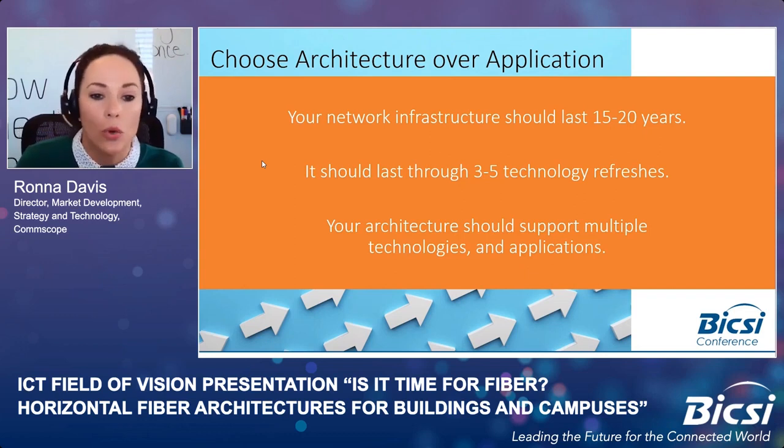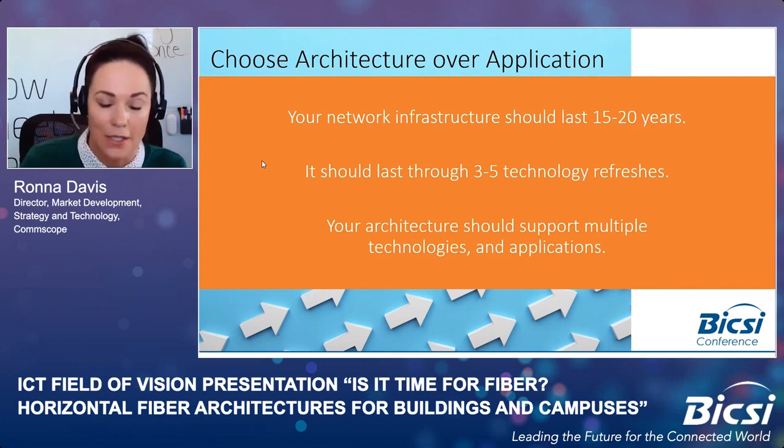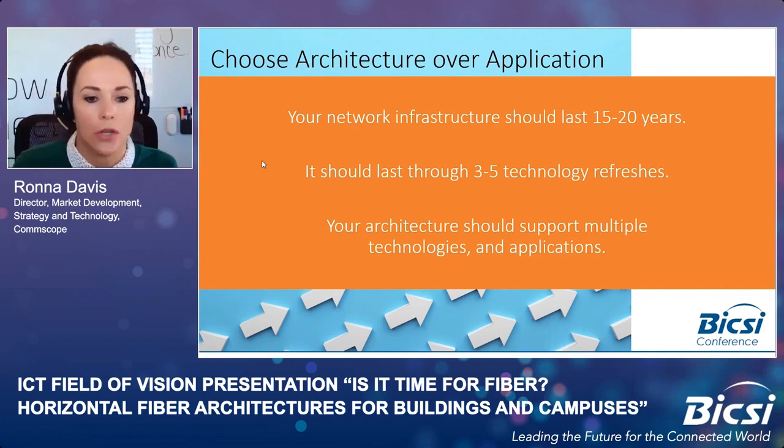This is why we implore you to choose architecture over application. Your network infrastructure needs to outlast current applications and technologies. Now, while fiber provides investment protection, how you architect your fiber infrastructure can have serious implications on its ability to support future applications, technologies, and network speeds. Be wary of solutions that ask you to sacrifice your long-term infrastructure for a short-term cost reduction.